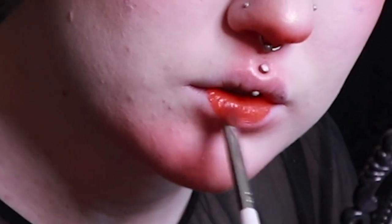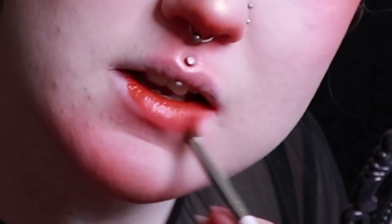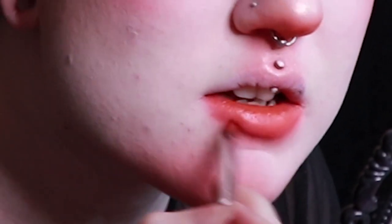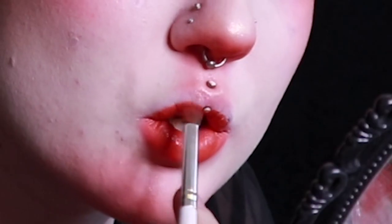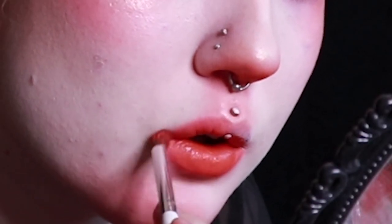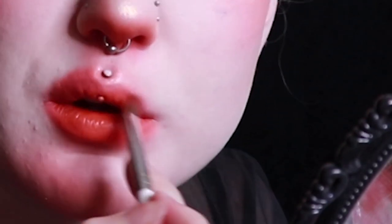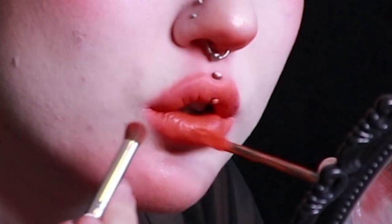So now I'm going to do the lip. Setting spray. Right, so I'll set and fan.